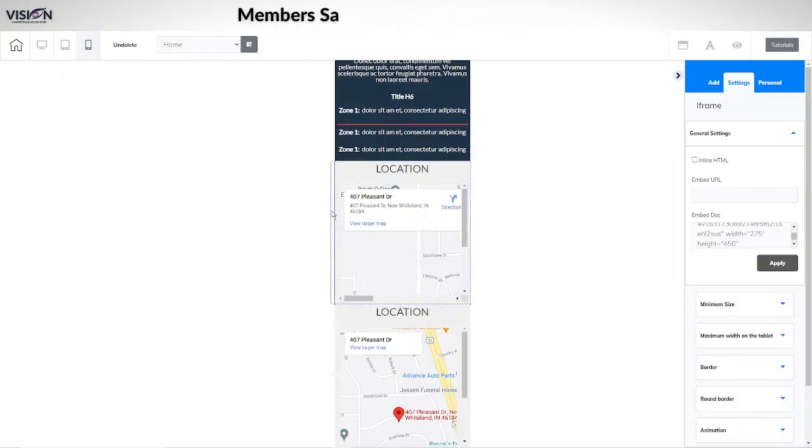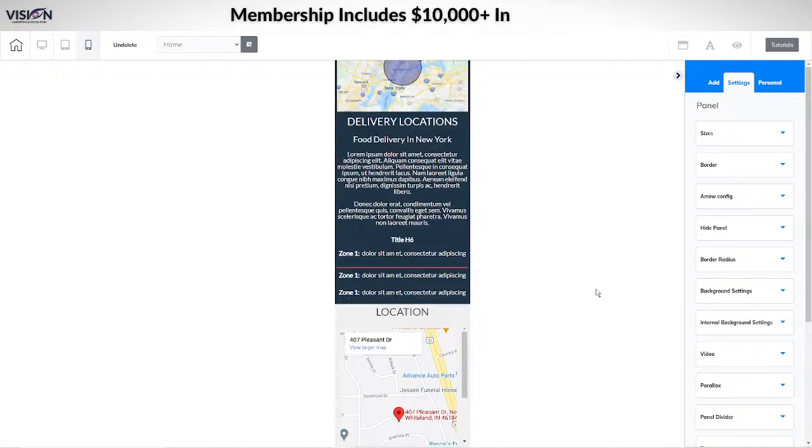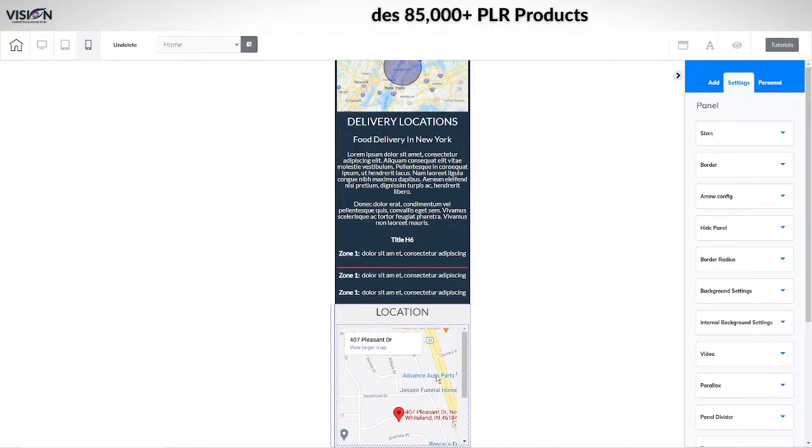So what we're going to do is, if you click on the outside here, you'll see that you can select the entire panel and it'll say panel there to make sure you have the whole thing. We just want to hide that. We're going to hide it on mobile because we don't want it to show. We want it to show on desktop. That's why we're not deleting it, but we want only this one to show on mobile.